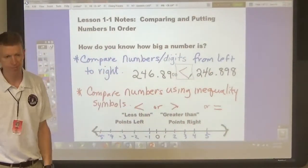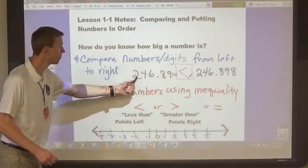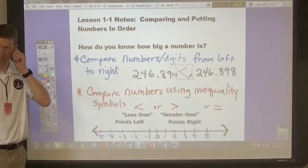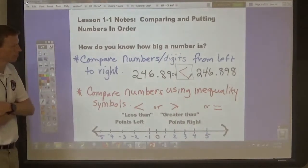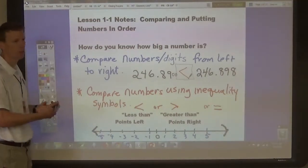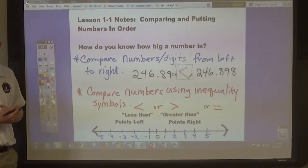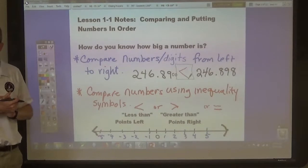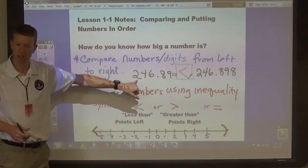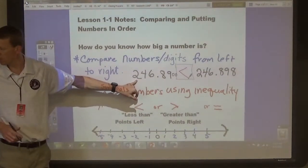How about the places to the left of the hundreds place? Look in your book. To the left of the hundreds place, how do the numbers, the place values go up from the hundreds place? Look in your book. There's a chart that helps you with that.